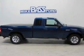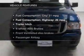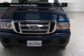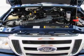The anti-lock braking system will help deliver you safely to your destination. And with these notable features, you won't want to miss out on the opportunity to own this amazing ride. An AM/FM stereo with a CD player, power steering, air conditioning.